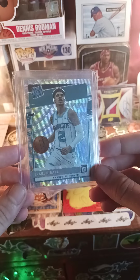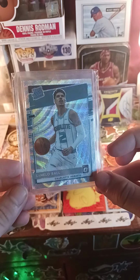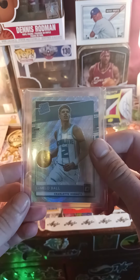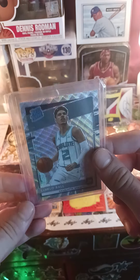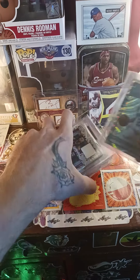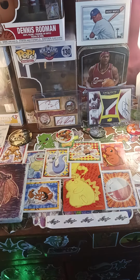All right, so last card. Again, I don't know if I'm gonna, but I probably will grade this because it's so liquid. My second LaMelo Ball rated rookie. Like I said, I have probably like 20, 30, 40 different rookies of LaMelo Ball. But this is just a cool one. I thought I should maybe grade it. So these are all the cards that I'm gonna grade for right now. Let me know what you guys think.